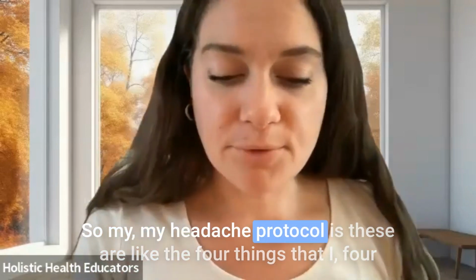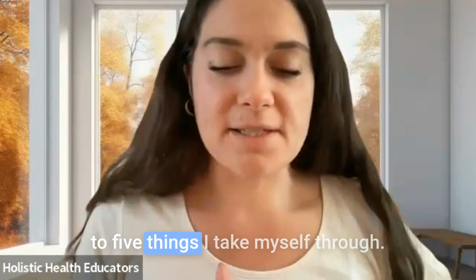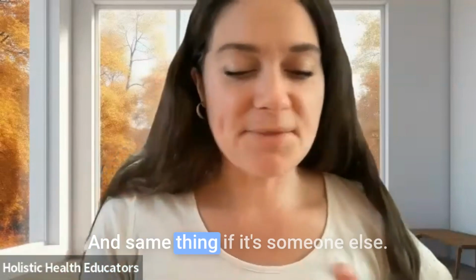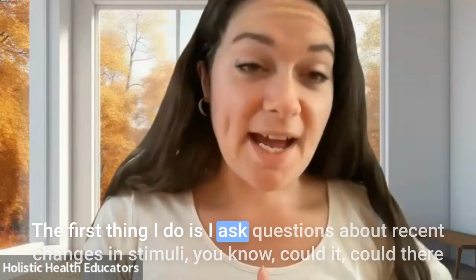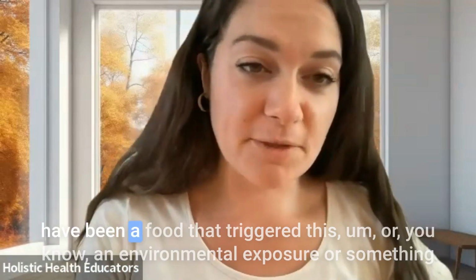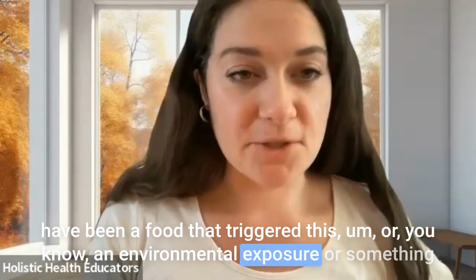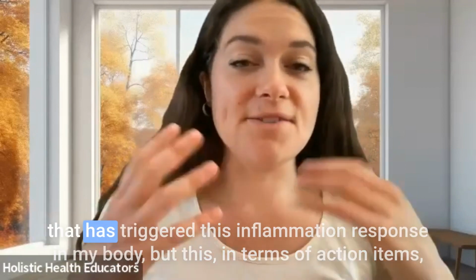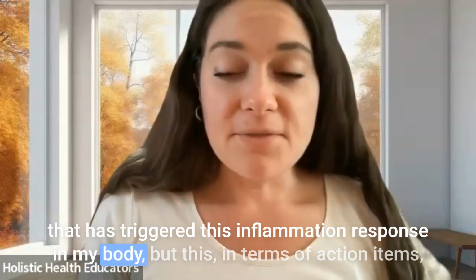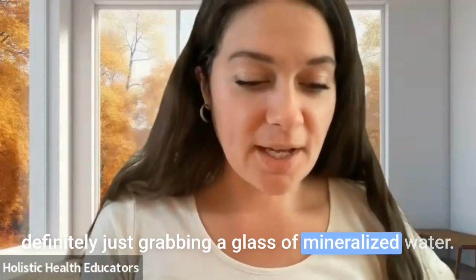So my headache protocol is, these are like the 4 to 5 things I take myself through. And same thing if it's someone else. The first thing I do is I ask questions about recent changes in stimuli. Could there have been a food that triggered this, or an environmental exposure or something that has triggered this inflammation response in my body. But in terms of action items, definitely just grabbing a glass of mineralized water.